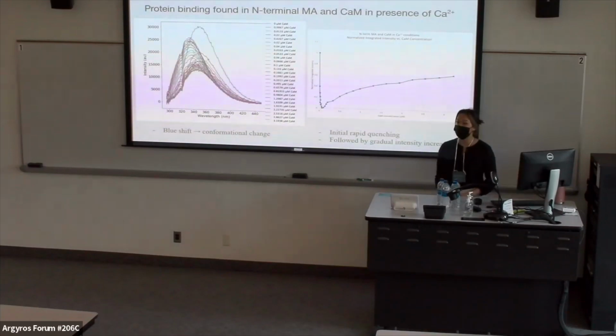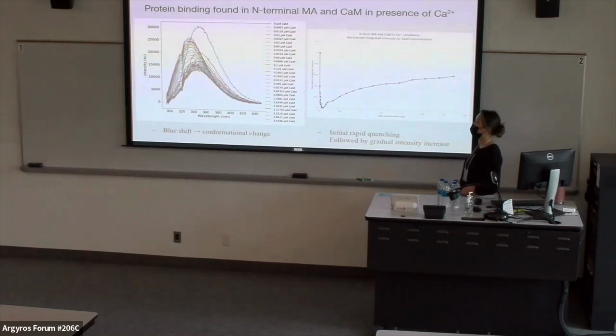Similarly, with N-terminal MA and calmodulin in calcium conditions, we see similar behaviors. We see this initial high emission intensity followed by a rapid decrease in the signal, quenching, followed by a gradual increase and blue shift occurring, which confirms our protein binding. Our blue shift is occurring, which means there's a conformation change.